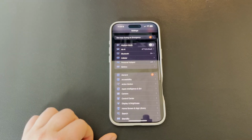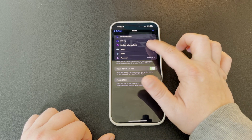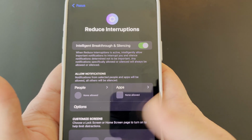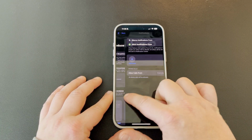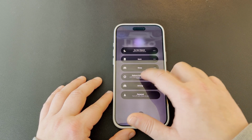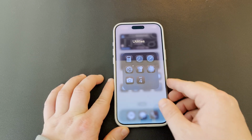The next feature on this list is the reduce interruptions feature. This will filter out notifications from most apps and people. You can filter people and apps that you do want to come through or any other notifications. However, by default, it will kind of filter out and give you things that are slightly important. You can see here, you turn it on just like any normal focus mode, and once you have it turned on, you're ready to go.